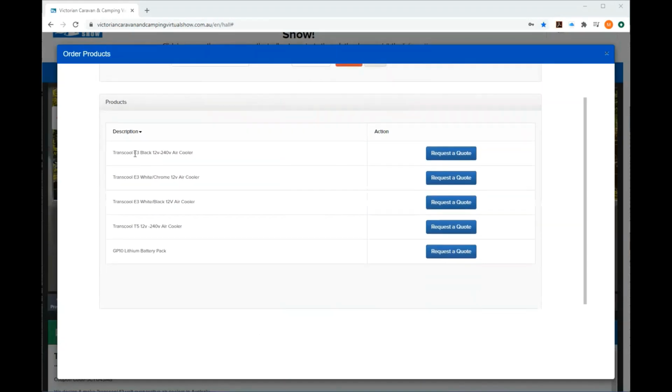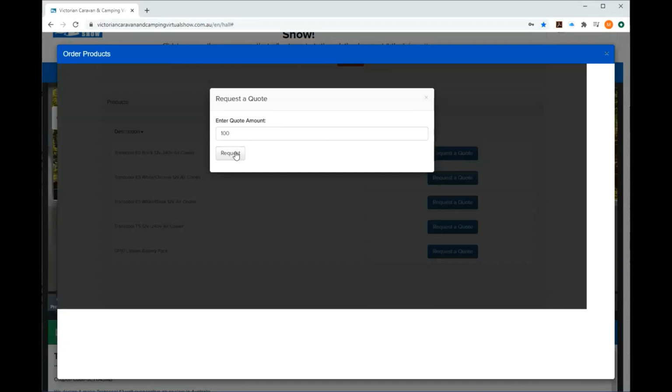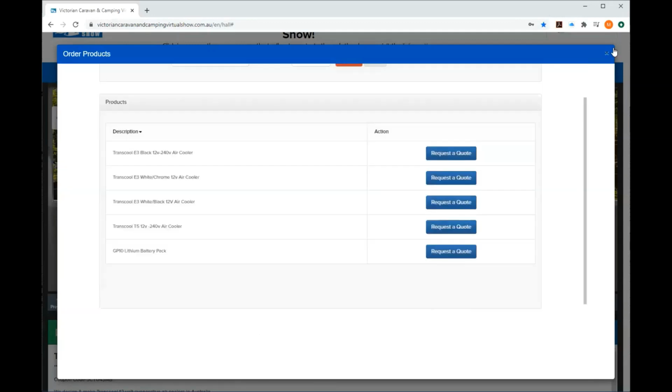So you can see there, each of the products, you click request a quote, you tell them how many you want. You might want 1,000 or 100 here, which would be great for the exhibitor, and then you hit request and it will send them an email.